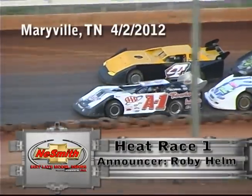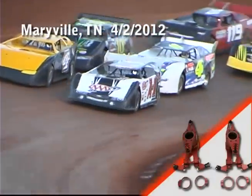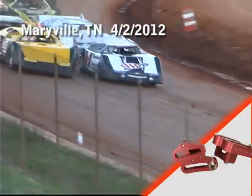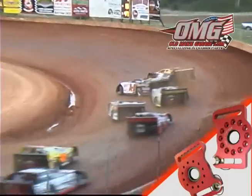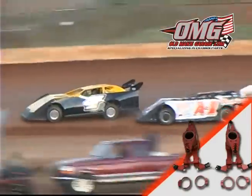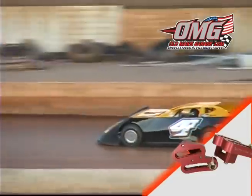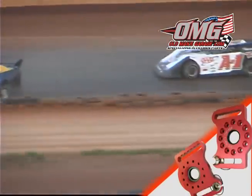Tommy Kerr outside of him in the 4T. Here they come, rolling off the 4th turn. They approach the starting box. They're in it, they're on it. Green flag's out, we're racing. Side by side into turn number 1. Kane Hickman on the inside, Tommy Kerr on the outside, gets the better bite off the 2nd turn. He'll lead the field down the back straightaway into turn number 3 with Kane Hickman running 2nd.